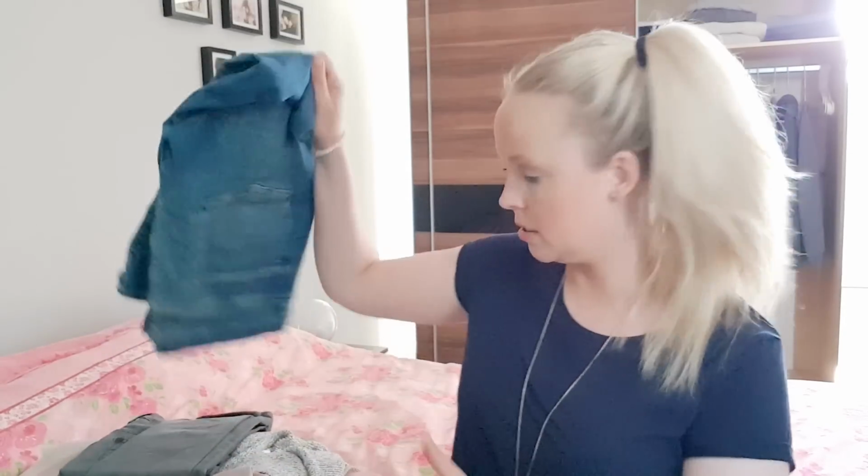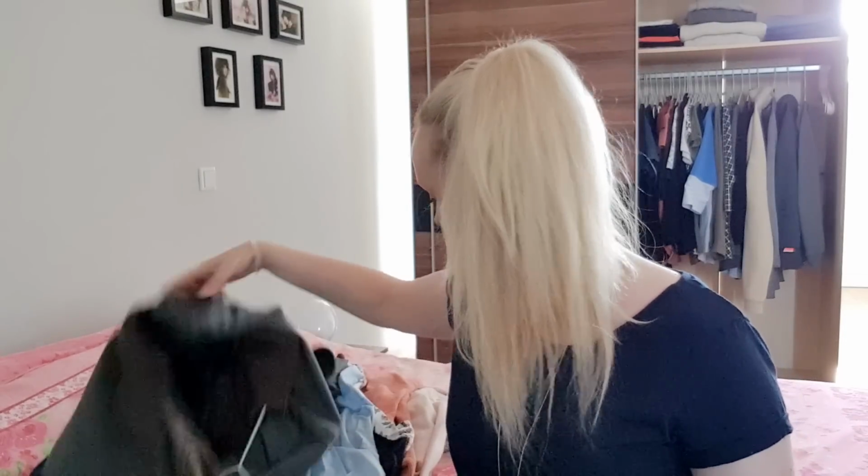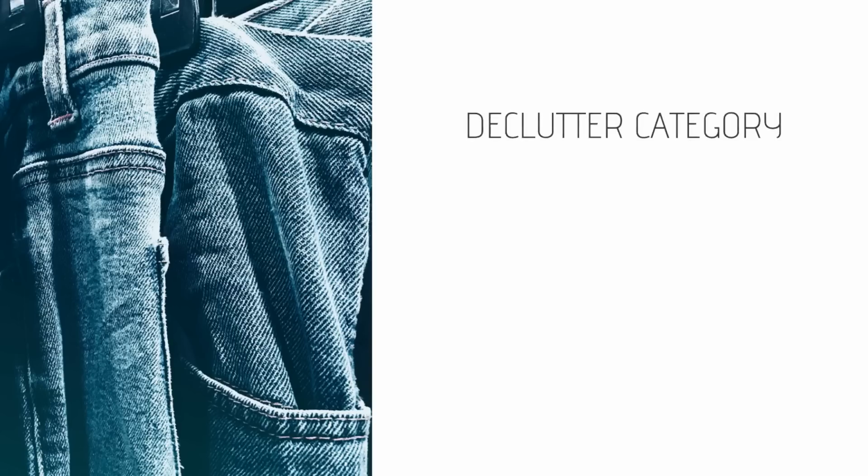All right, so let's walk through the items. I think there's 3 pairs of jeans here that I'm getting rid of. This dark blue one, this dark gray one, and this lighter one. Actually, these have holes in them where they're not supposed to be holes in jeans. So I cannot safely wear these anymore. These jeans did not spark joy in any way, and they're also just really worn out. So it's time to let these go.